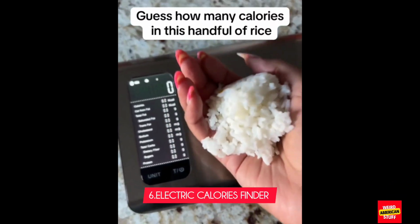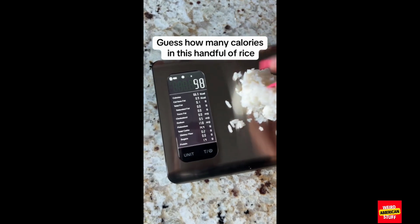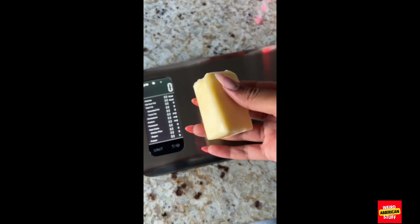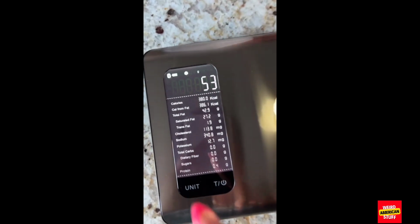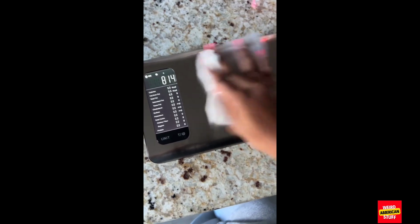Let's play a game. How many calories do you think are in this handful of white rice? Let's see. 58.5 calories. Now, what about this stick of butter? 380 calories and only 0.4 grams of protein. But that's exactly why I bought this food scale.